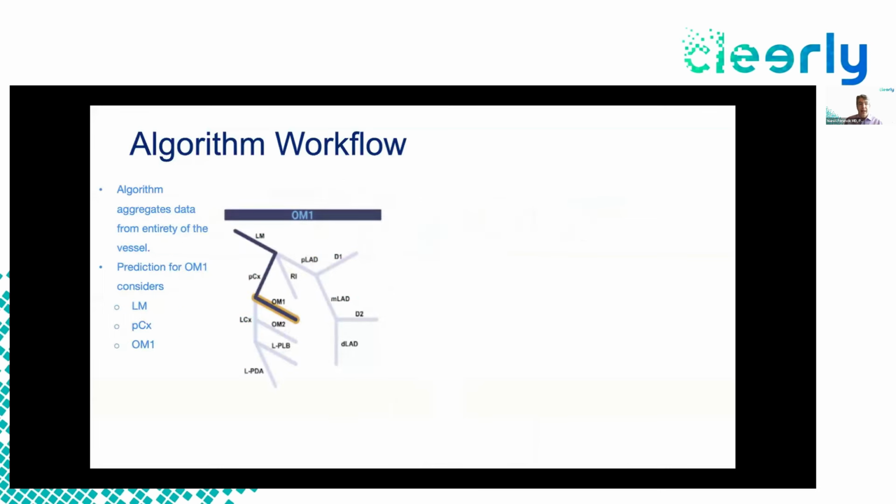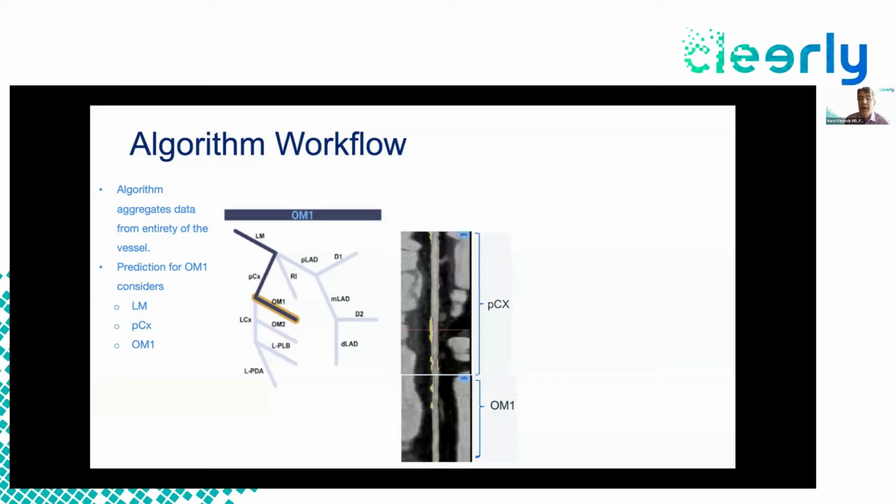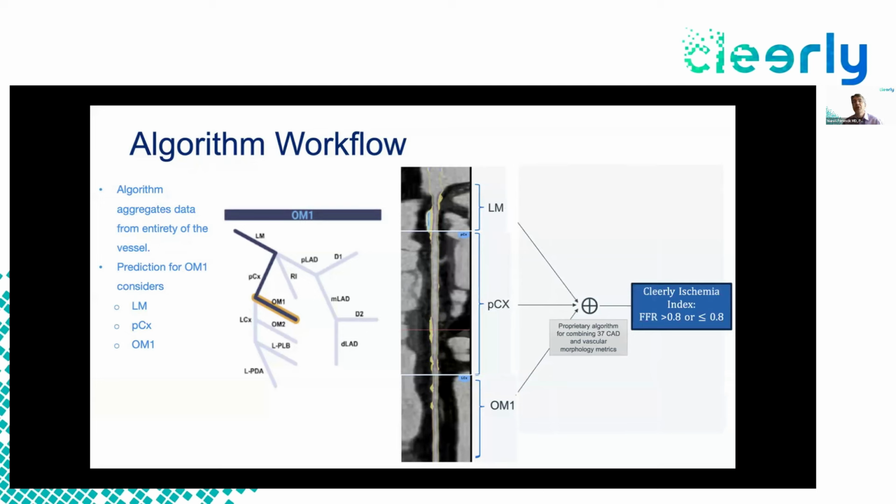You perform the analysis at each vessel level, and it's a composite of all the vessels. So if you, let's say, evaluate the obtuse marginal branch, you actually have a composite of the obtuse marginal, first obtuse marginal, but also information from the proximal LCX and the left main coronary artery. So your prediction of ischemia for each vessel is a composite of the plaque, lumen, and vascular measurements from all these components. And in this case, again, your prediction of this algorithm results from ischemia being likely or not being likely in the entire vessel, in all these segments that are involved in the analysis.